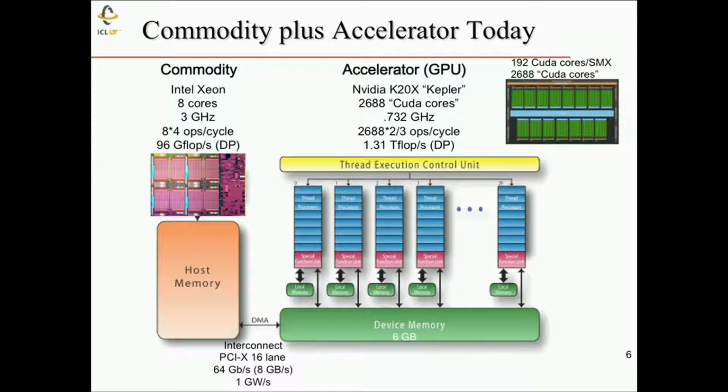You want to get as much computation as you can from this part of the machine, right? This link here is a DMA link. It's realized through a PCI Express bus, and that bus has a rating of 1 gigaword per second. So the transfer rate is 1 gigaword. The performance over here is 1 teraflop. That's 3 orders of magnitude difference.